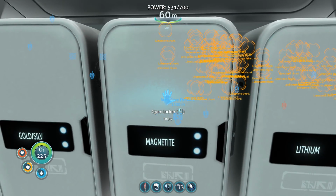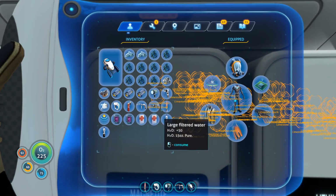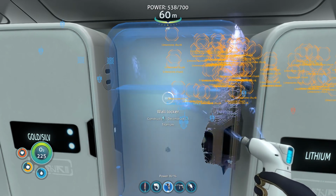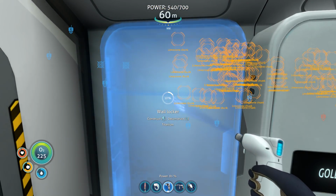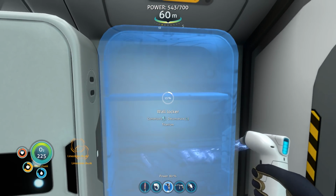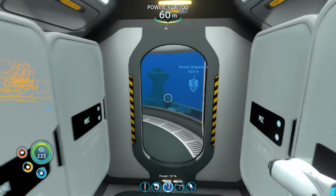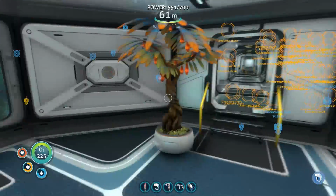Okay, so... The magnetite locker is empty. You know what that means? You're getting deconstructed. What other lockers are empty? Silicone? Yep, you're getting deconstructed. This is giving me titanium as well, which is not the worst thing. The titanium locker is also empty. Let's go ahead and move it. And then the glass locker is actually very nearly empty, so let's move you too. Alright, so now let's go ahead and get these lockers set up.